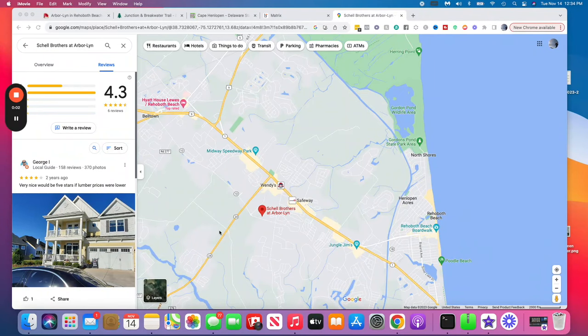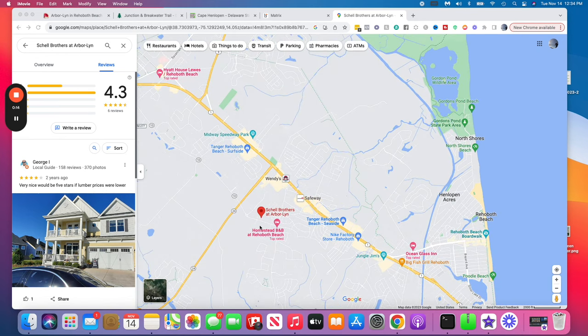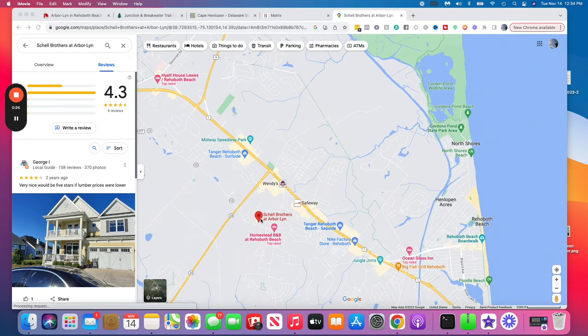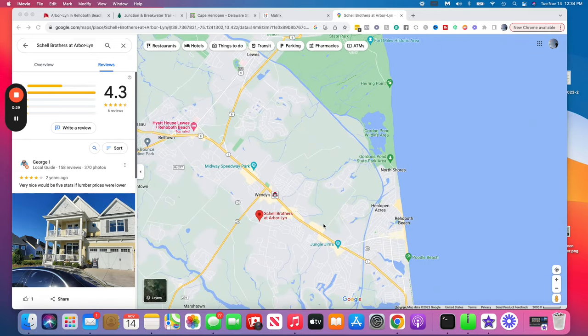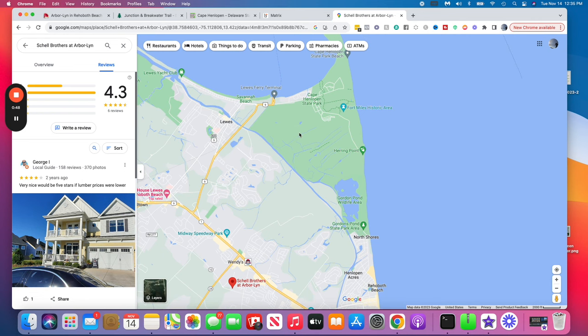All right, here we are at a bird's eye view of the map. Just wanted to check this out to show you the location of the community, Arbor Lyn. So you'll see we're located right here, just a little west of Route 1, which has a lot of your restaurants, grocery stores. So you're just right off the beaten path there, not too far. The community is about 4.2 miles to Rehoboth Beach, or you can make a left on Route 1 and go towards the downtown Lewes area and beach, which is about 4.8 miles. Of course, you've got the Cape Henlopen State Park, lots of things to do there.